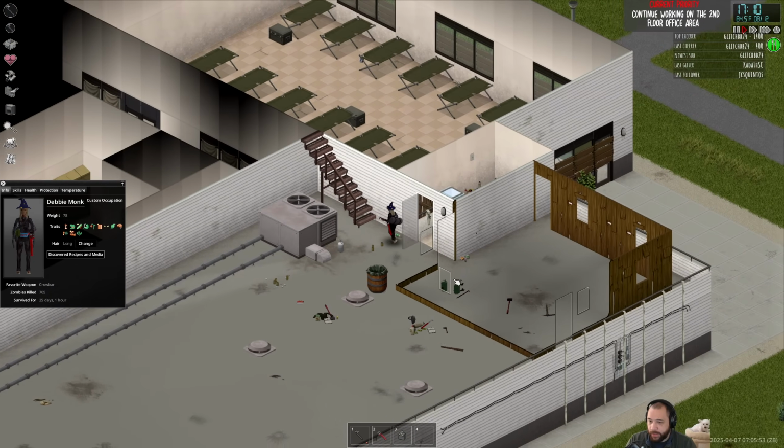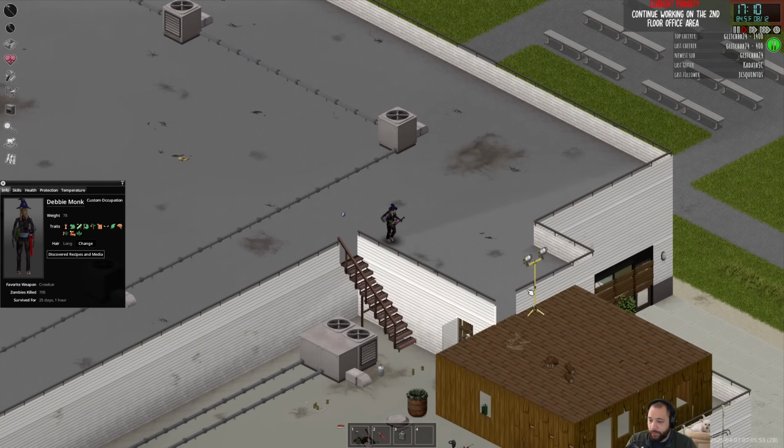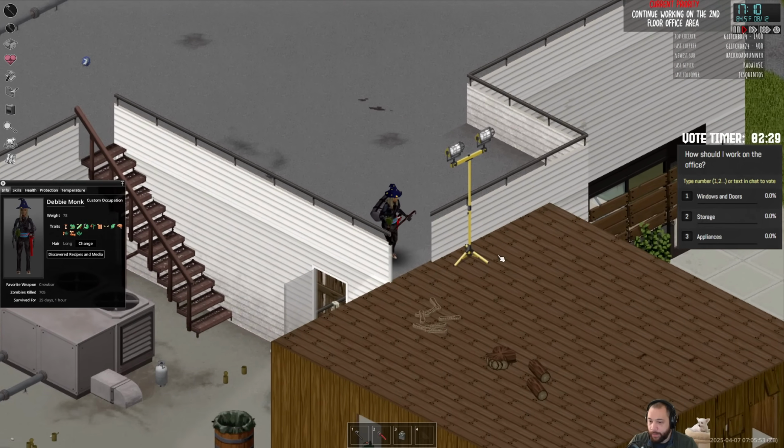All right, let's improve the walls with the wood I have, and then how should I work on the office? Windows and doors, storage, or appliances. Pick one of those three sub options. I'll give you 2.5 minutes to vote on that.